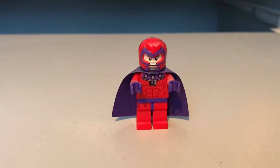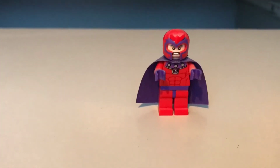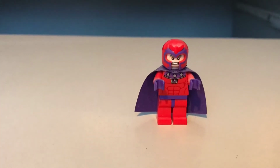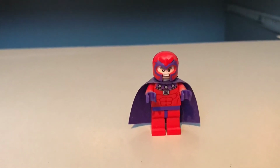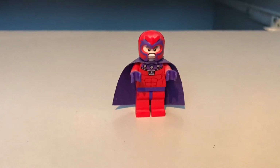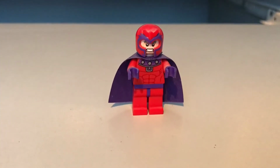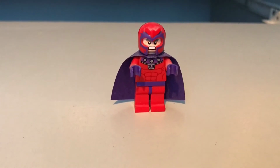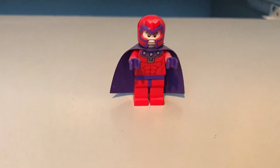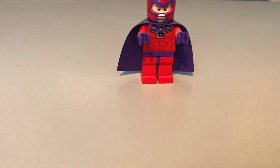Next up we have Magneto. I do like this minifigure. I do like a lot the two main figures. I'm not a massive fan of the Wolverine figure. I do like it, but the Deadpool and the Magneto ones really stick out for me. The Magneto figure comes with his red helmet and a purple cape. Quite nice accessories to have. The print on the body is quite nice as well. He's got the purple. Don't know really what that is.